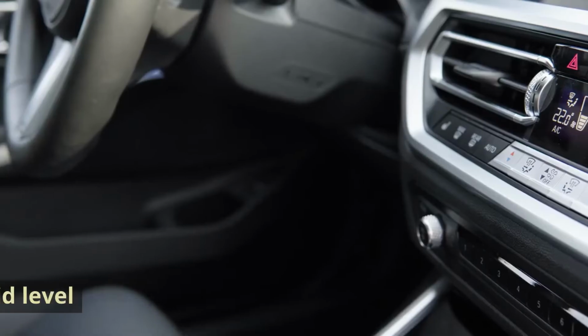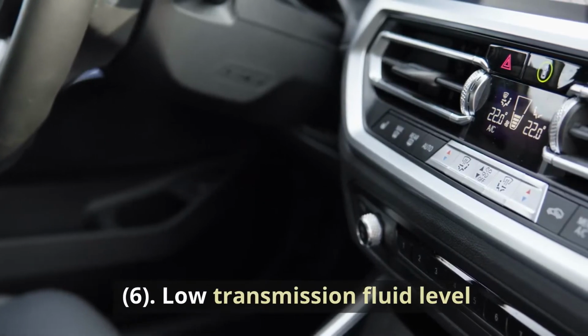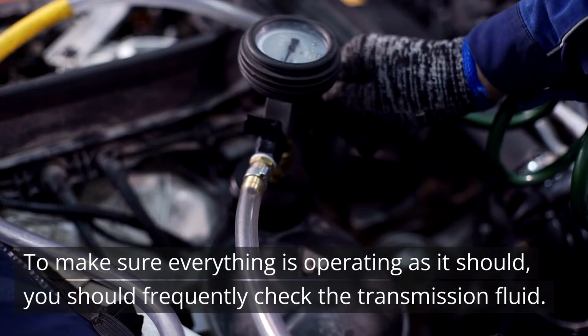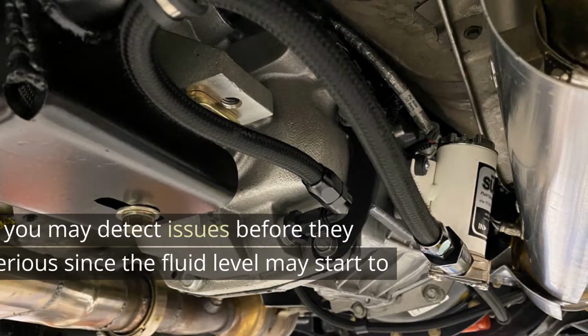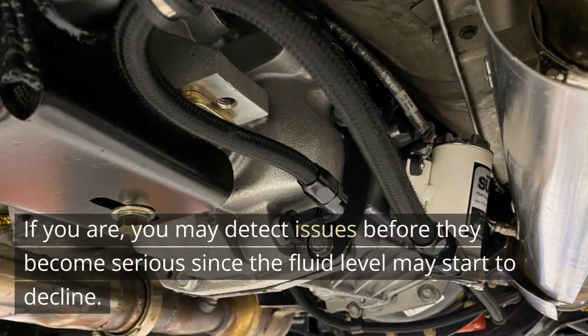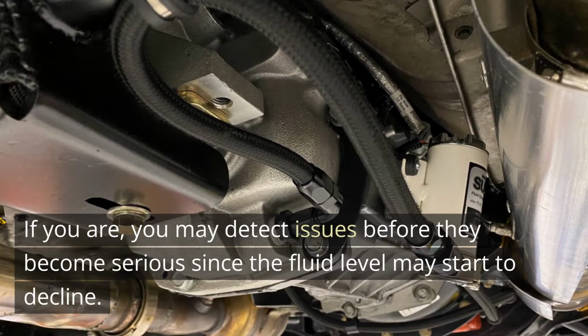Let's continue. 6. Low transmission fluid level. To make sure everything is operating as it should, you should frequently check the transmission fluid. If you are, you may detect issues before they become serious since the fluid level may start to decline.